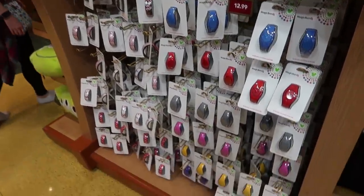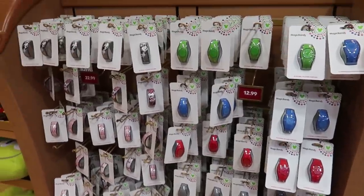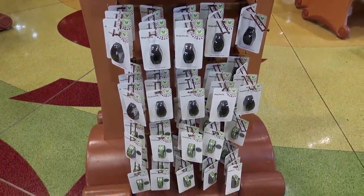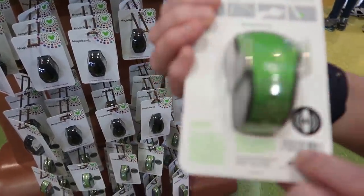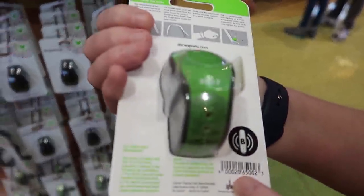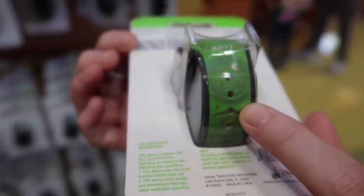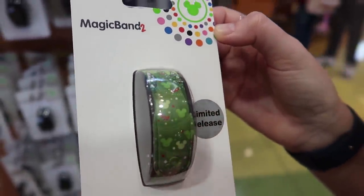We found the magic bands. I'm not seeing any black ones just yet. They might be sold all out. Found them. Well, I didn't find them. Somebody in the store pointed us in the right direction to get them. Oh, but look at this one's cute too. Yeah, it's like a Christmas 2017 one. What is that? Oh, it's Disney Springs. Yeah, this is the Disney Springs one that came out on Black Friday as well. Oh, interesting. You want a Disney Springs magic band?